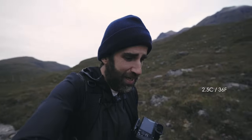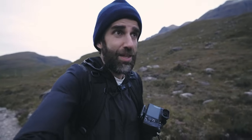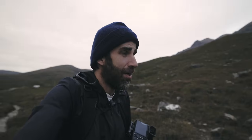It is chilly this morning here in Torridon. The car was saying 2.5 degrees Celsius. I'm still wearing my light and very thin summer jacket because I'm on a hike. I'm gonna get uphill very, very soon, so I am pretty sure I'm gonna be warm enough.